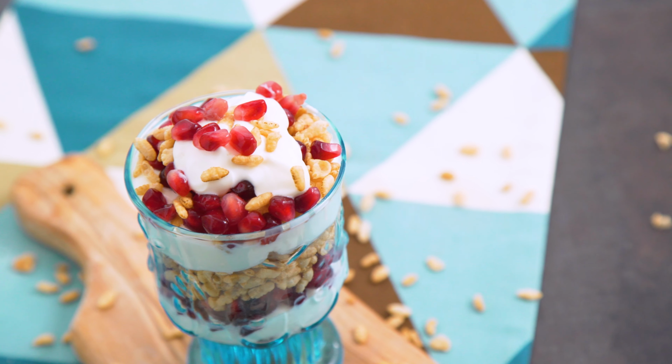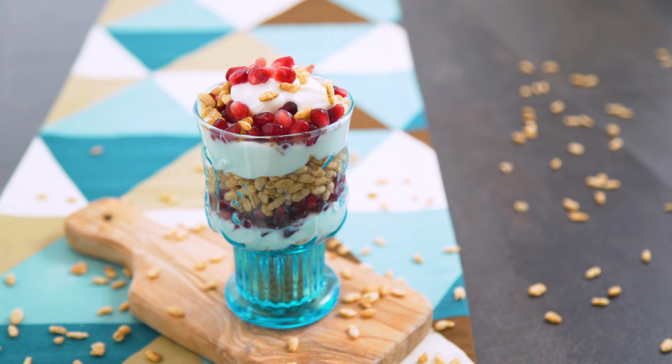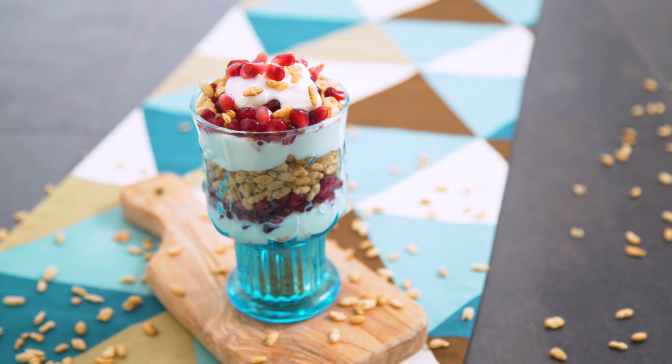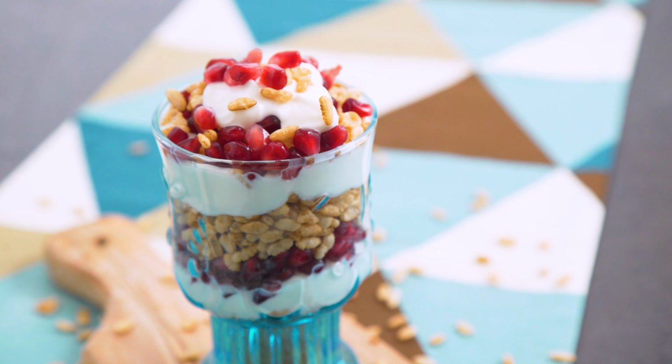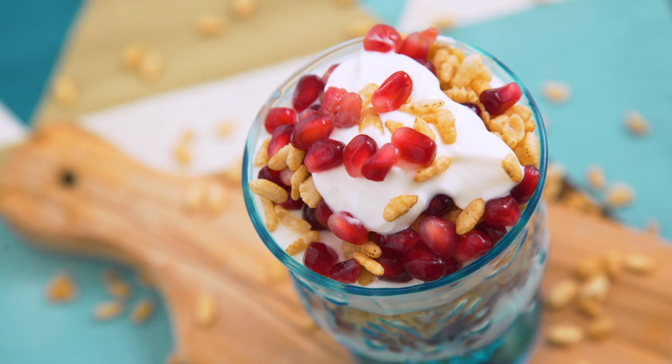Cereal on its own is delicious, but it's primarily carbohydrates, which are going to spike my blood sugar and make me hungry soon after. Adding some protein and fat will help me stay satisfied until lunch. It's a good mix of crispy and creamy, tart and sweet. It's not super indulgent, so it's great for lighter mornings. And the cereal is often on sale.